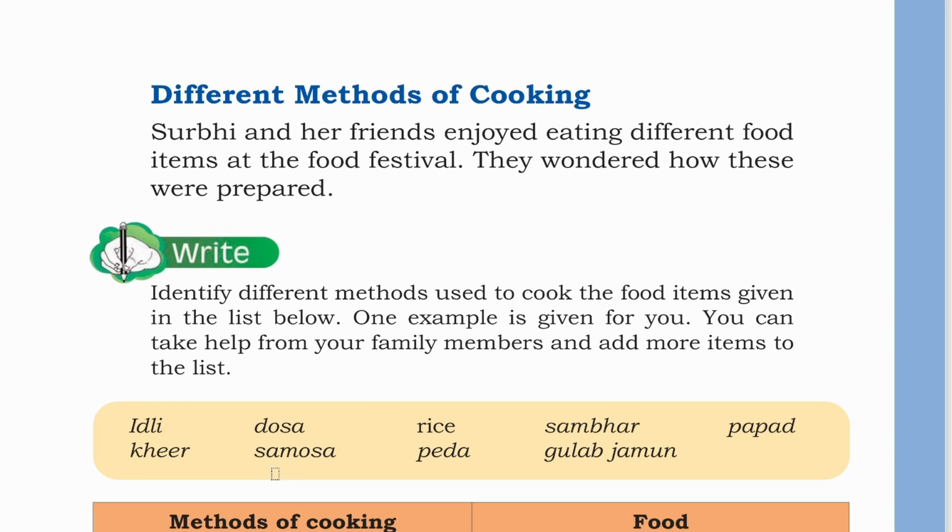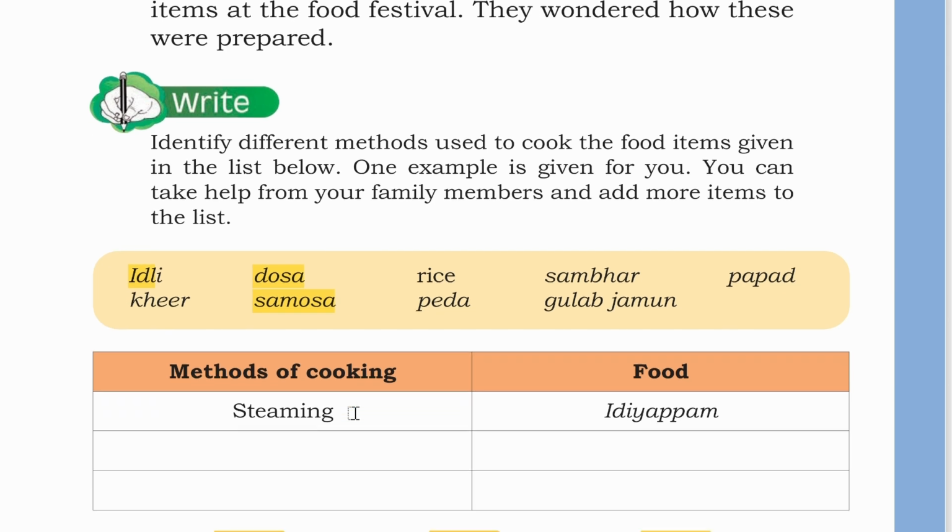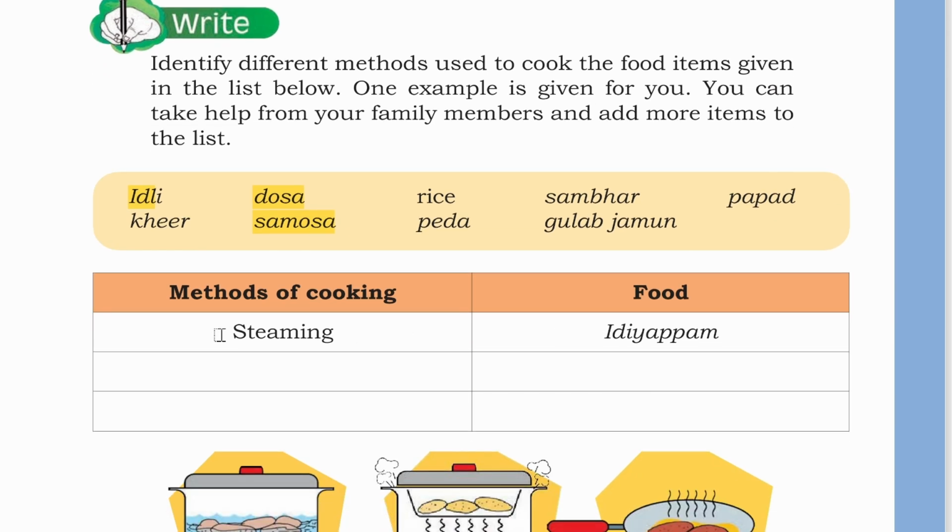Next, identify different methods used to cook the food items given in the list below. सो वन एग्जाम्पल हैज़ बीन गिवन. सो यहाँ पे आप देखो कि कुछ फूड आइटम्स दिए गए हैं और यू हैव टू आइडेंटिफाई दैट विच मेथड इज यूज्ड फॉर कुकिंग दिस फूड आइटम. सो इस फूड आइटम को कुक करने के लिए कौन सा मेथड यूज करते हैं. फॉर एग्जाम्पल इडियप्पम. सो इडियप्पम को हम कैसे कुक करते हैं? थ्रू स्टीमिंग. स्टीम कर हम इडियप्पम को कुक करते हैं.